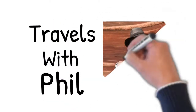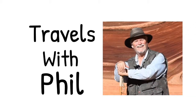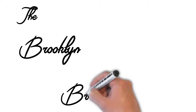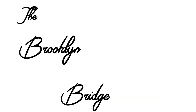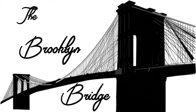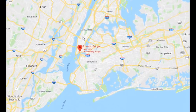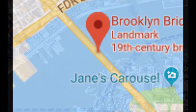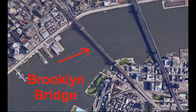I'm Phil Constantine, and on this episode, we are in New York City, and we are going to be looking at the Brooklyn Bridge, an amazing structure that joins New York City and Brooklyn. Let's take a look around, see where it's located. Right there on the red dot, it joins across the East River, the lower part of Manhattan, and Brooklyn.